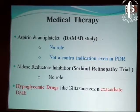Then there are other medical treatments which were talked about, like using aspirin and blood anticoagulant drugs. A patient with diabetic macular edema also has associated heart disease, and for his survival he needs aspirin and antiplatelet agents. Should we stop? The DAMAD study has very clearly established that there is no role of aspirin. Once upon a time it was believed that sluggish blood flow leads to development of diabetic retinopathy, but that concept was negated by the DAMAD study.